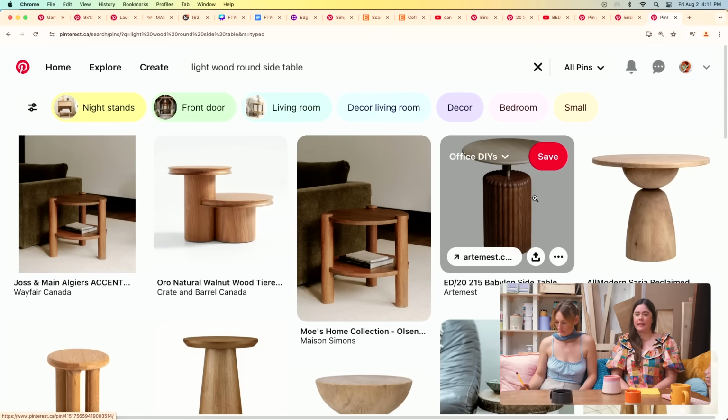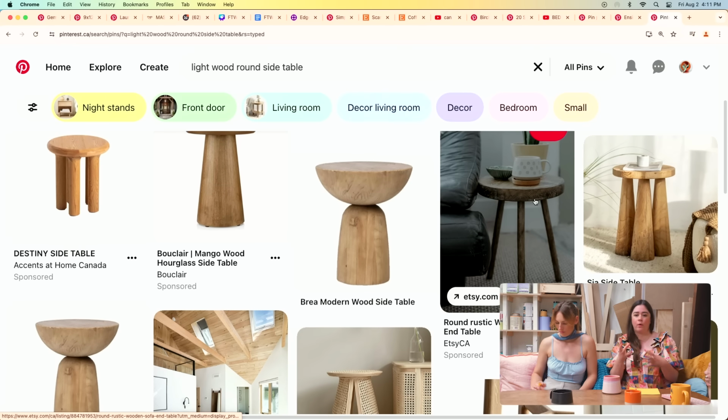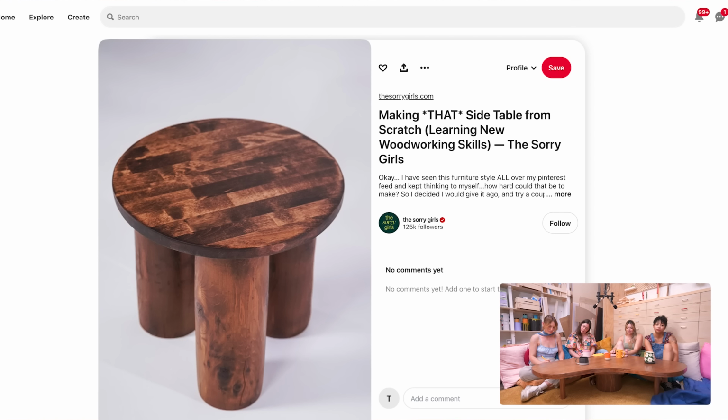Nightstands. What do we do about nightstands? Maybe something with a drawer. Yeah, that's handy. Clothes storage is nice in a bedroom. But a wood material to bring in that organic modern. Those are like my side tables, but with a little drawer. Cute. Love it. Let's do seating area.